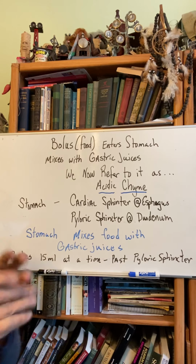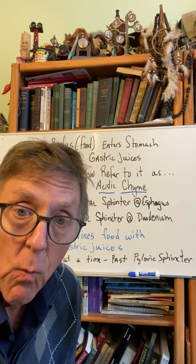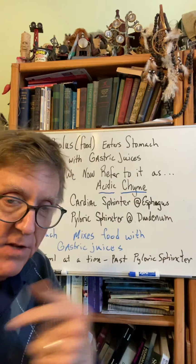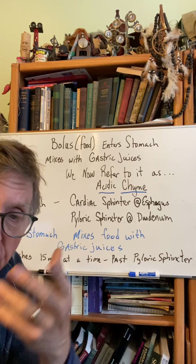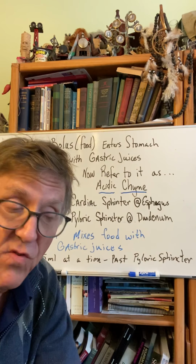And we had said we have the mixing actions of the stomach that are going to be mixing this food together, kind of like a washing machine. In my mind, that's the analogy that I have. And this material that's there, it's starting to digest, right? And it's very low in pH, about 2. As this mixing is going on, a small amount at a time, about 15 milliliters at a time, is going to be pushed past the pyloric sphincter into the duodenum. And that's where we'll be talking about what happens in the small intestine.